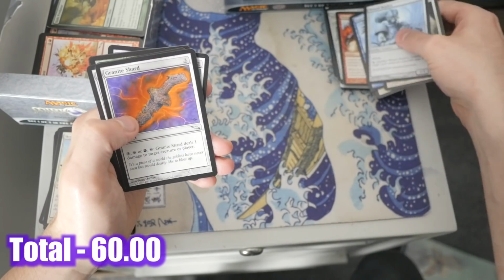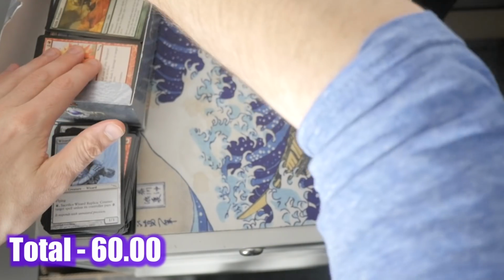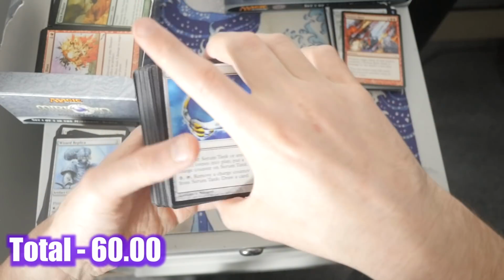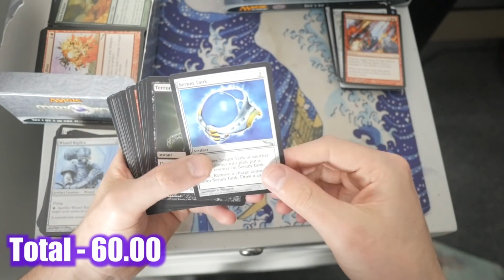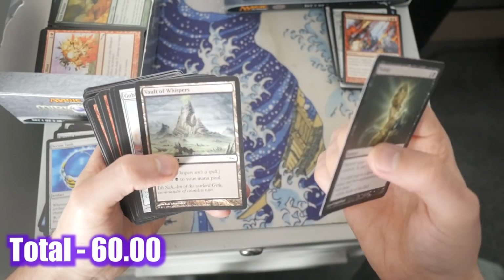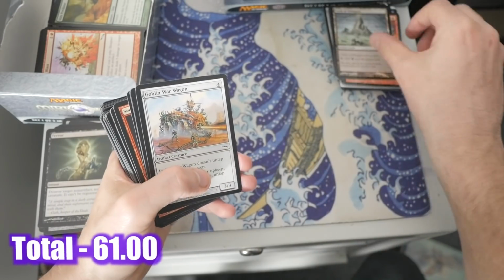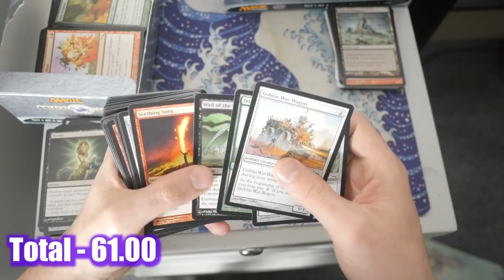Okay, Molten Rain, another card playable in Pauper. These mirrors are pretty decent too. I was always thinking maybe I should build a mirror deck in Pauper. That'd be kind of interesting. Serum Tank, I don't think is worth anything. Tear is a decent card in Pauper. Oh, there we go, Vault of Whispers. We do have an artifact land. Let's put that aside. So we got our first artifact land.